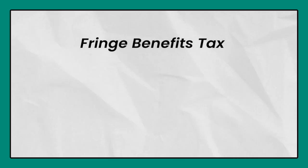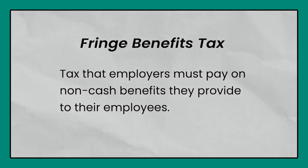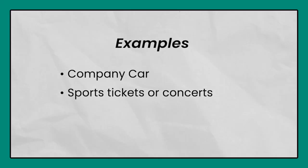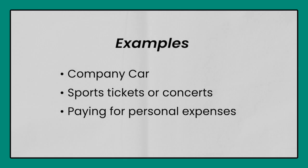If you're not familiar with fringe benefits tax or FBT, it's a tax that employers have to pay on non-cash benefits that they provide to their employees. Think of it as a payment to an employee, but not in the form of cash like a salary or a wage. This can include things like a company car being made available for personal use, employers giving employees tickets to sporting events or concerts, or where an employer just reimburses an expense for an employee, like their personal health insurance.